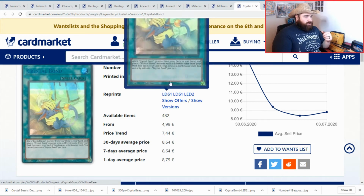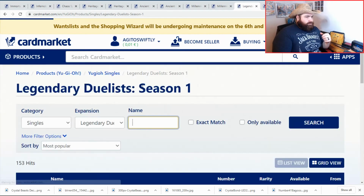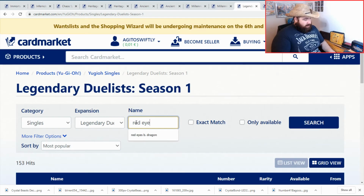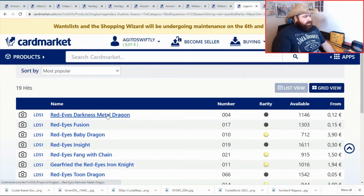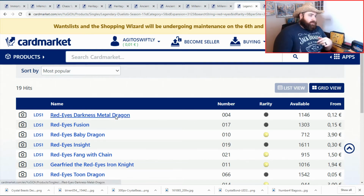So we'll have a quick look, just so I'm not going crazy. So if we go here, singles, name, Red Eyes, just search it. So if we go Red Eyes Darkness Metal Dragon, yeah, 12 cents for this card, and there's like over 1,000 available. And not long ago, like this card, you tried to buy it from anywhere, eBay, even here, you were paying like at least over £5 for it.